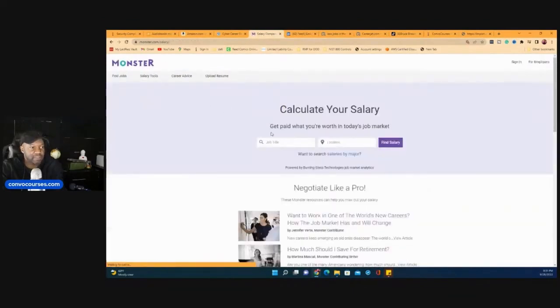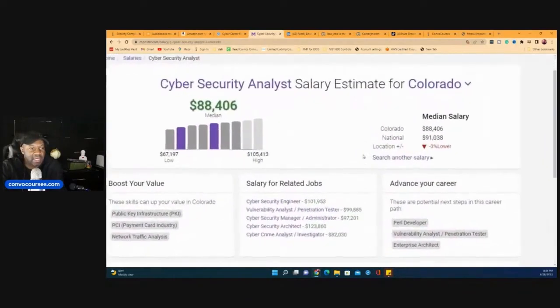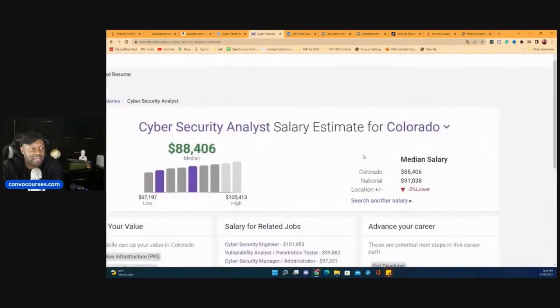Let's go back to the salary tool. Let me put something that I know about. So I'm going to put cybersecurity analyst. I have some idea how much they make. Let's say Colorado, the state of Colorado. So 88,000 a year. That's about right.